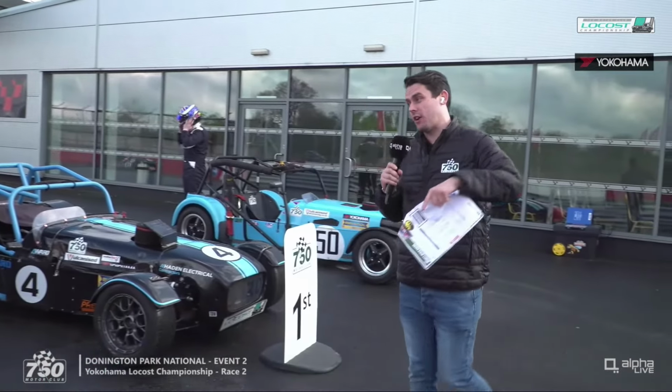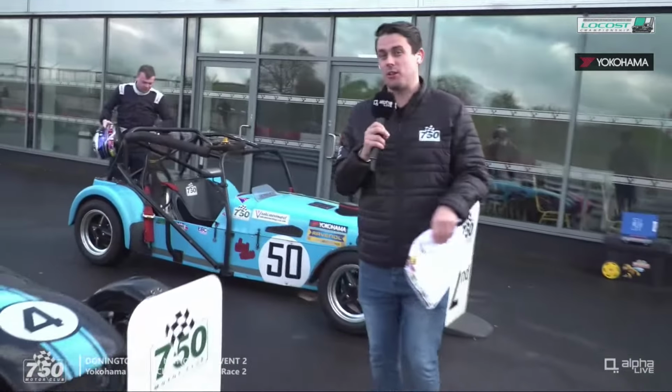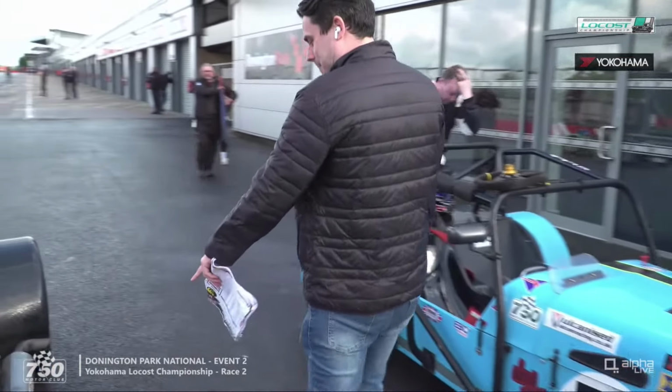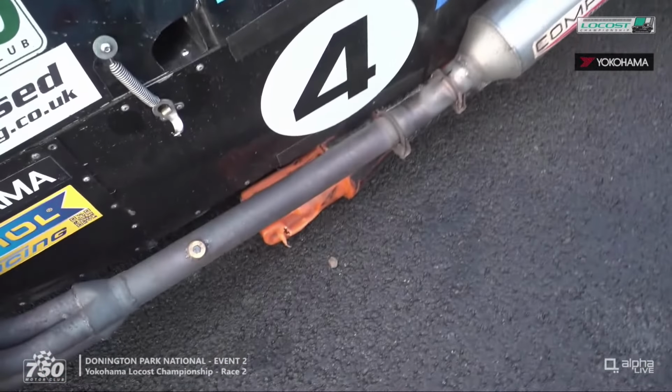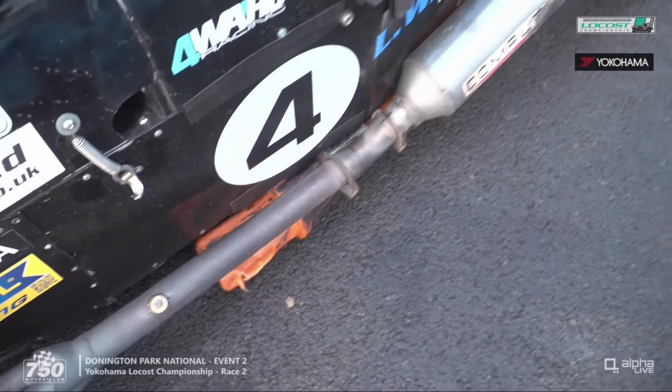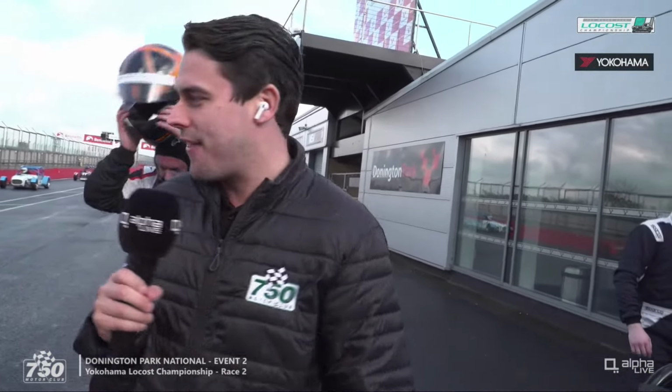Whilst he's de-helmeting, Johnny, if you want to have a wander around here, we did spot as he came in at the end of that race, he's picked up a little bit of circuit furniture at some point during the race. I don't think Lewis even realised he was dragging that around with him. Didn't seem to slow him down there, did it? He held on to get the victory, and we can have a chat now with our race winner.